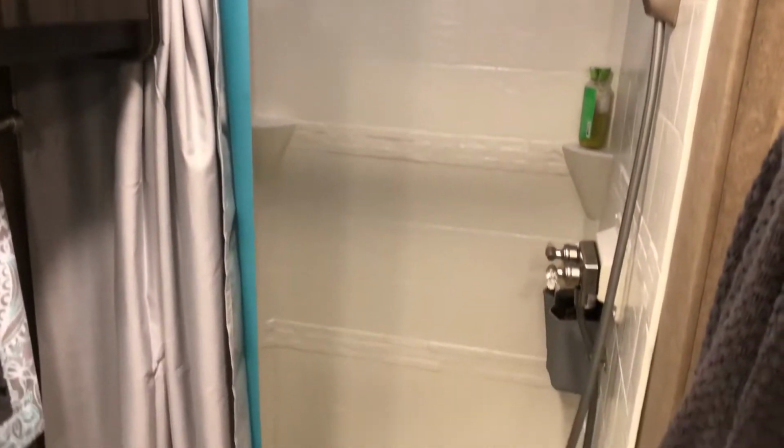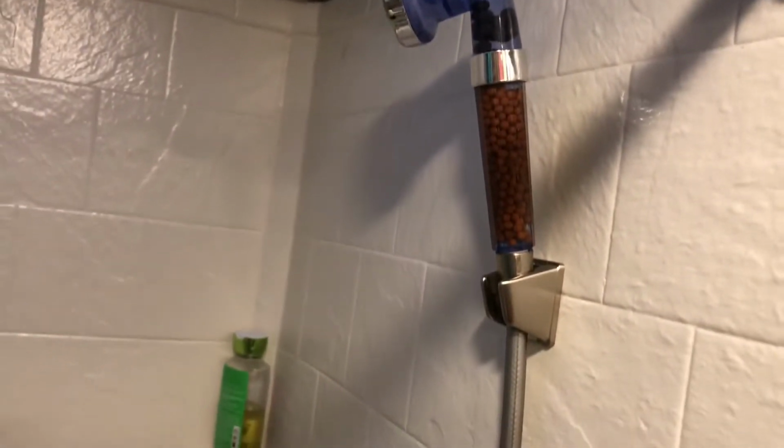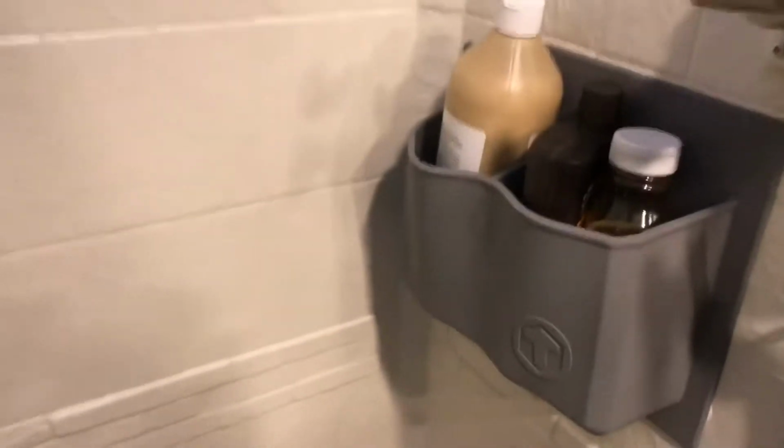Shower, which is really super cool. There's actually tons of room, and my head does go up into the skylight a little bit, but there's tons of room up there, which is okay. I replaced my shower head with this guy because it's supposed to purify the water and increase the water pressure, which is great. I added this little rubber silicone thing, and it holds all that stuff. It's awesome. I love it.